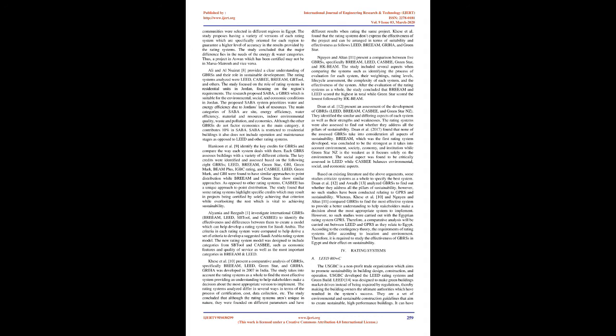Keys et al. 10 present a comparative analysis of GBRSs, specifically BREEAM, LEED, Green Star, and Griha. Griha was developed in 2007 in India. The study takes into account the rating systems as a whole to find the most effective system, providing an understanding to help stakeholders make a decision about the most appropriate version to implement.